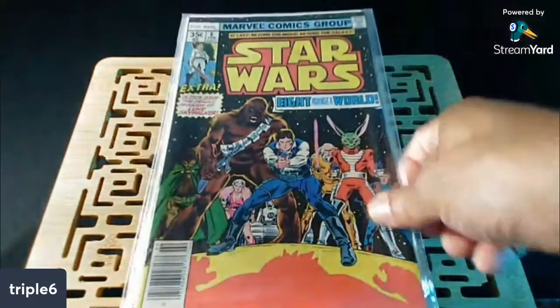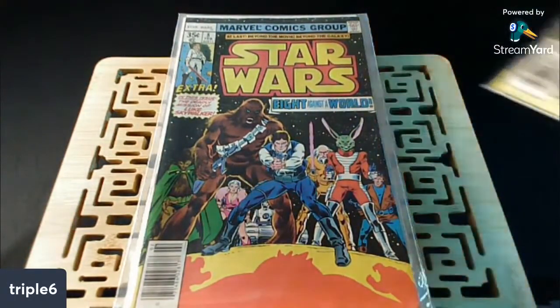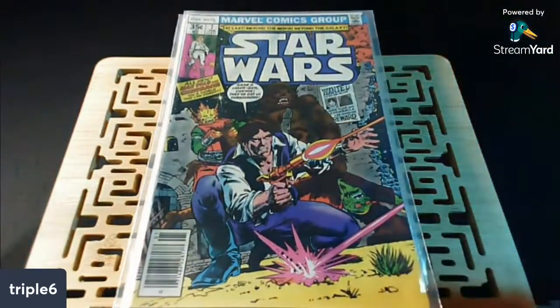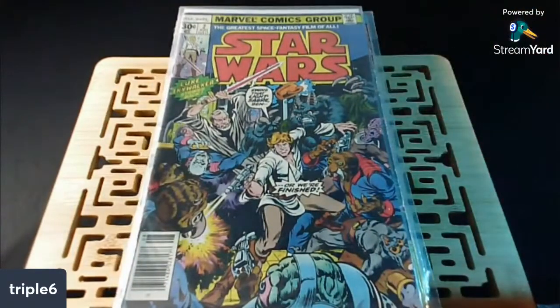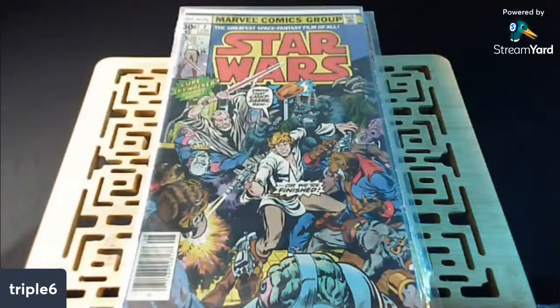How about this number 8? Dope cover. They also had number 7. I found a few classic Star Wars, so I had to go ahead and pick them up. But I've shown this book before. Check it out. Number 2. That's that Ben Kenobi first appearance. And is it Han Solo and Chewbacca's first as well? Just a nice book, man. Nice little pickup. It's probably a VG.